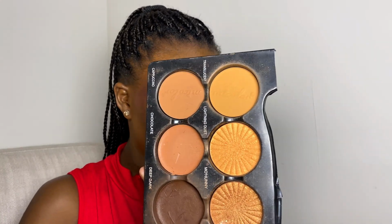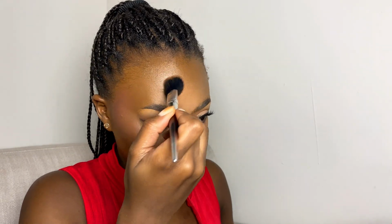So now I'm going to go in with the darker shades. I'm first going to start off with the most neutral shade that is close to my foundation, just to create a good base and know where I'm going. With these darker shades, we are trying to warm up the face a bit. So this one is just the same color as my foundation. And I just need to powder everything down, and then we will take it from there.